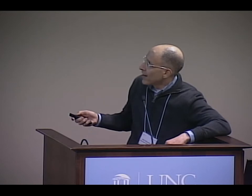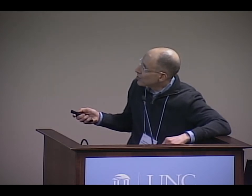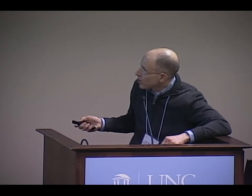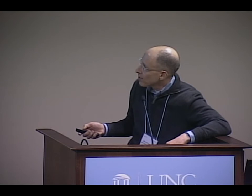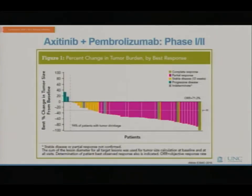So again, very promising. Another study combined axitinib, this same VEGF receptor tyrosine kinase inhibitor, with pembrolizumab. So now we have a different anti-PD-1 agent. And in this study, the objective response rate was 71%. So once again, much higher response rates than we appreciate with immuno-oncology agents alone or with these VEGF receptor tyrosine kinase agents alone. And you can see there are complete responses here, 5.8%, and partial responses in the majority of patients, as well as patients achieving stable disease.